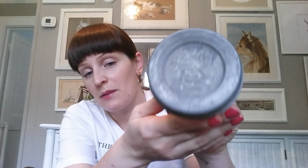And then the last thing I picked up was this really cool ball jar. And it just says Kerr, self-sealing mason. And then it's got this top here, and this top actually has writing on it. And it says 1954, August 25th. So this is somebody that really canned. They must have had something in here and wanted to know when they did it. But I just love the aging on this.